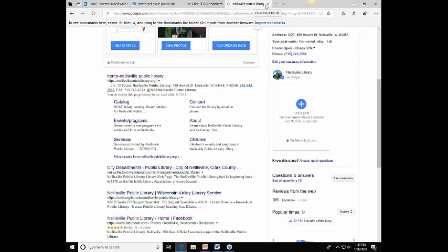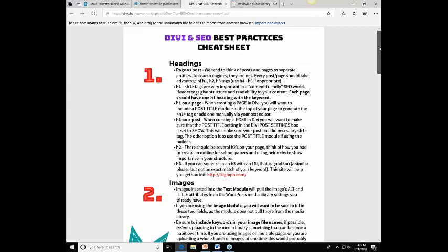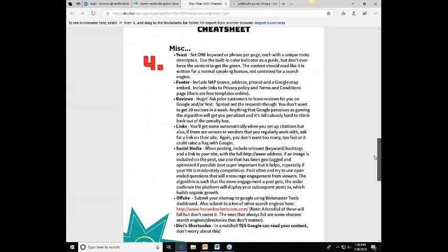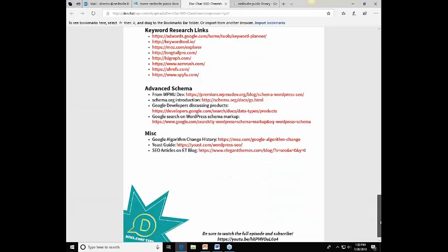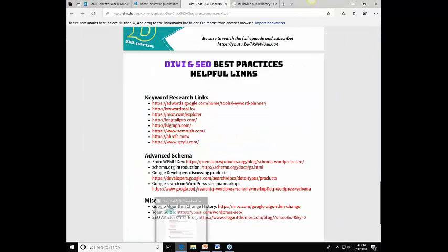And before we get into Yoast specifically, there's one more resource that I thought was kind of neat to take a look at, and Divi actually has a cheat sheet for their SEO best practices with headings, images, and some more advanced stuff. If you're curious, links, social media, they recommend always linking back to your website through a lot of your social media posts. So that might be kind of fun to check out. And they also have a list of helpful links at the end of it. And I did put this on my resources as well.